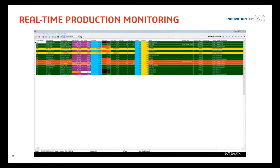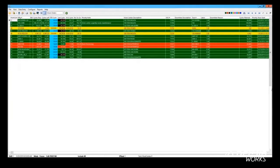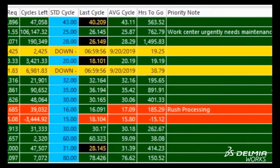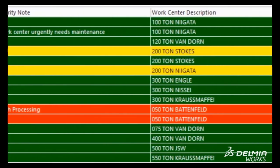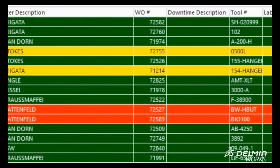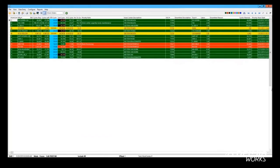information, including work orders, part number, quality control, setup control, and so on. So in the work order view, sales and customer service can see if their customers' orders are set to be completed. This only includes items relating to this information and doesn't include any of the details surrounding the job, such as how many cavitations are being used in the current running job, up and down hours, and so on. So it acts as an excellent on-time delivery summary.